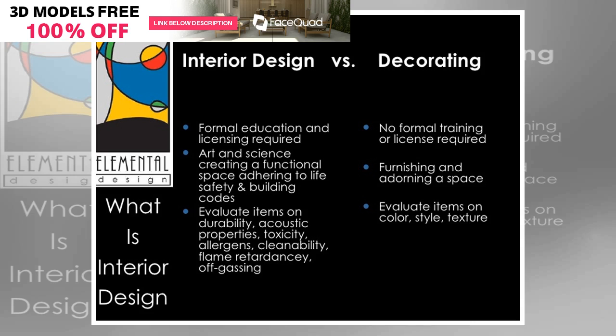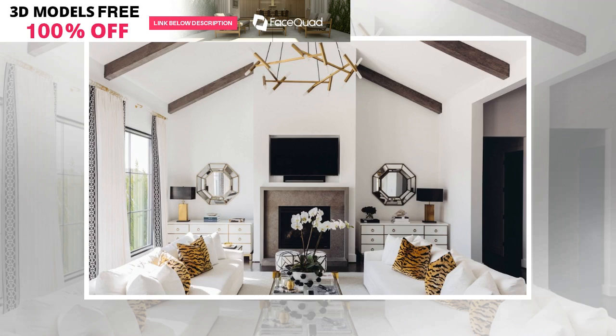Education. To become an interior designer, you need to go through formal training. It's usually either a 2-year or 4-year program. In some areas, designers may have to pass an exam in order to become registered with their local governing body, though this is not always the case.